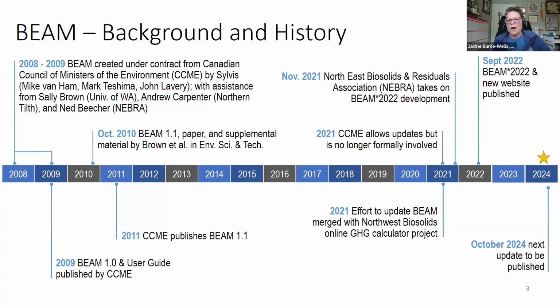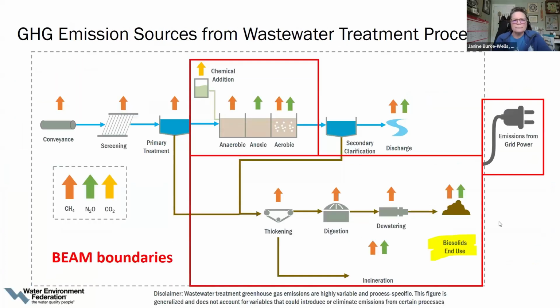And then it languished for quite a while until NEBRA took it over back in 2021. And Andrew's team helped us update it in 2022. And then we did another update in 2024. And our plan is to update it biannually with the latest and greatest. Again, the BEAM is just for the solids processes. So this shows you the boundaries. And you can see the methane emissions and nitrous oxide and CO2 emissions that come from the different parts of the process.